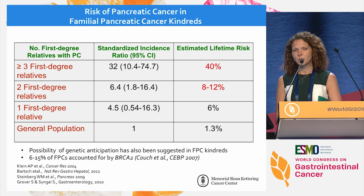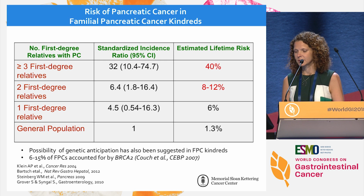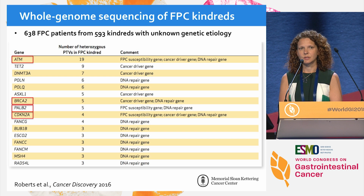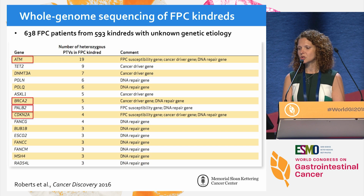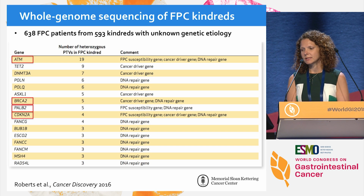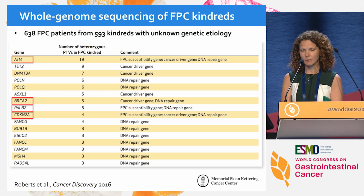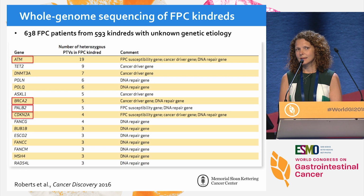So again, in these familial pancreatic cancer kindreds, only a small minority actually have known genetic mutations. Fergus Couch from Mayo described that about 6 to 15% of these kindreds have, for example, BRCA2 mutations. Because of this, there has been a real drive to try to discover additional genes associated with familial pancreatic cancer. This is an enormous effort put together by Hopkins, but it's a multi-institutional effort where they actually did whole genome germline sequencing of nearly 600 families with familial pancreatic cancer who were already tested for some genes clinically.